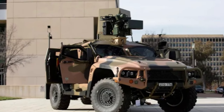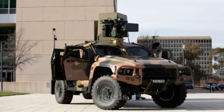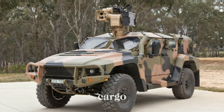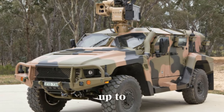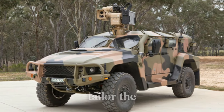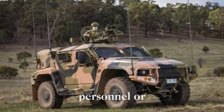The Hawkei comes in both two-door and four-door configurations, catering to different operational needs. The two-door variant features a cut-down rear section designed for cargo, capable of carrying a payload of up to 3.3 tons. This flexibility allows military planners to tailor the vehicle's role according to mission requirements, whether transporting personnel or delivering supplies.